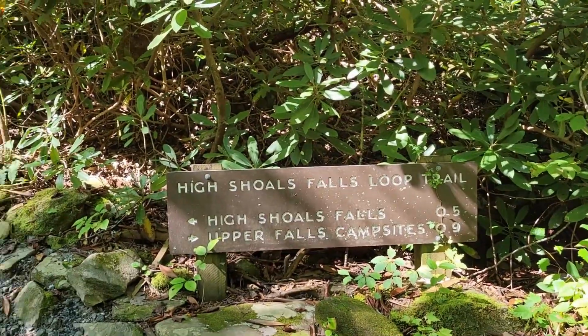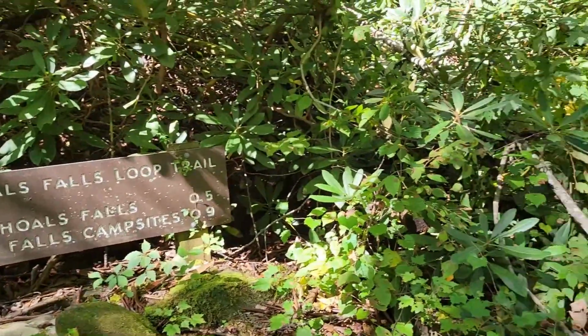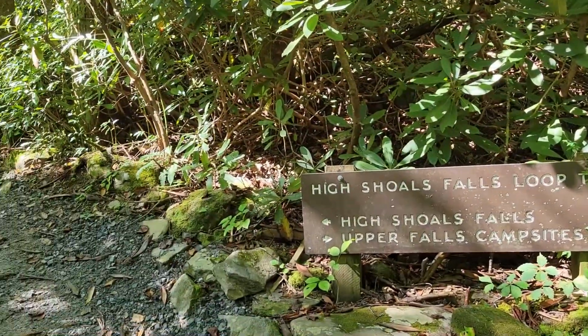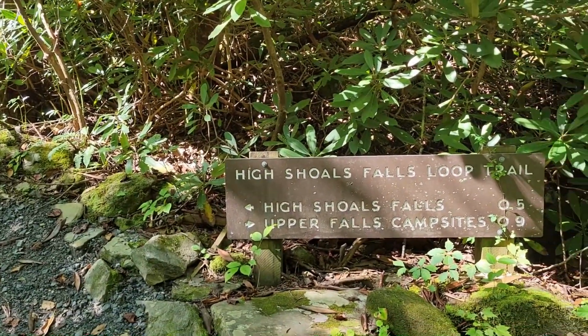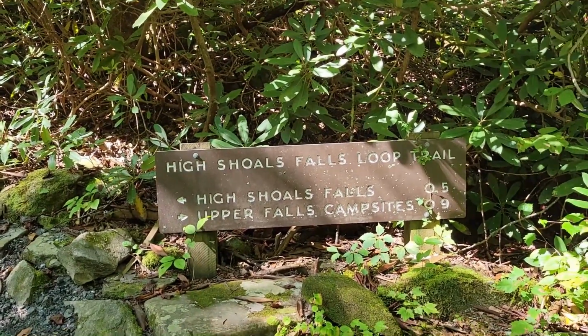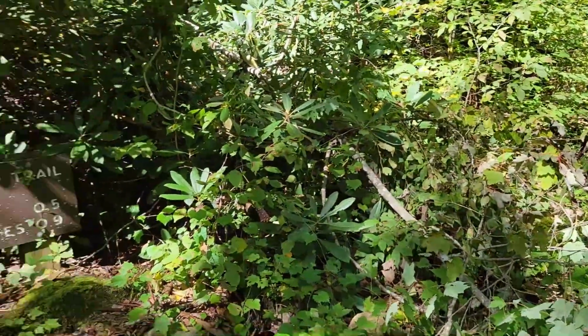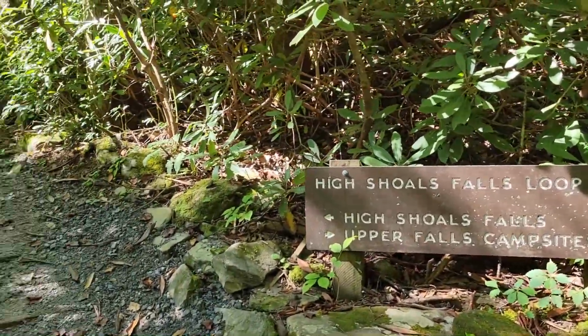If I take the High Shoal Falls trail, I don't know if I'd have made that. I mean, that is like straight up steps. So I know I've said it twice already. I'll say it again. If you don't have some strong legs and some good cardio, yeah, that's going to be a nice little jaunt up there.